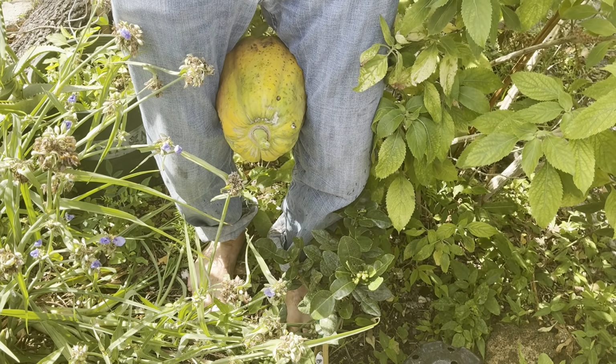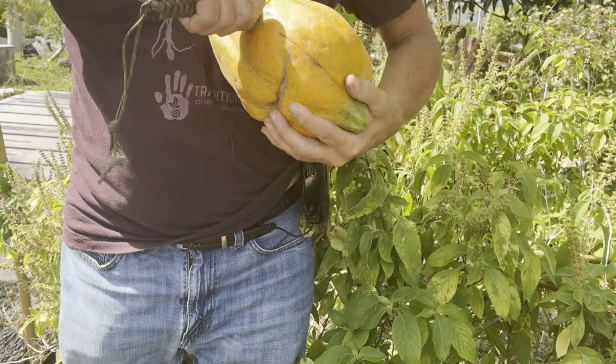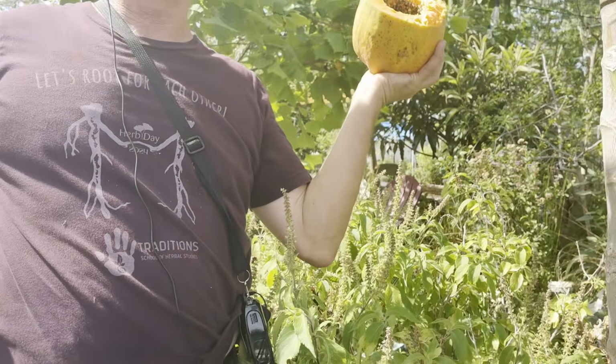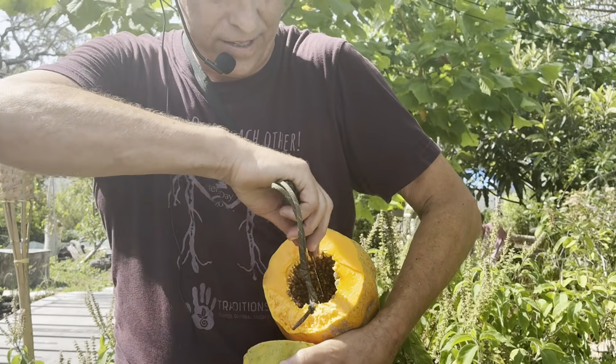And the fruit is yummy. Don't ever eat things you don't know what they are, only if I feed it to you. This is the antiviral, got it? Yummy flesh inside, and I'll cut this up later, but the seeds, which I'm going to try to scrape out, are some of the best medicine.